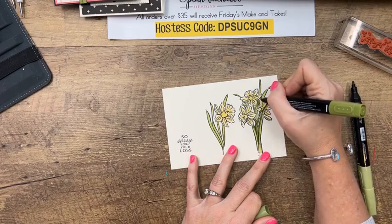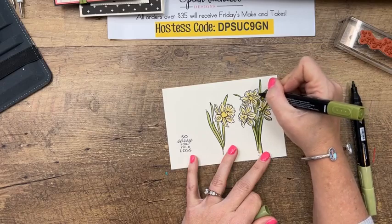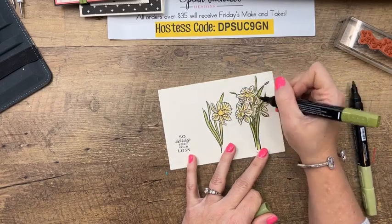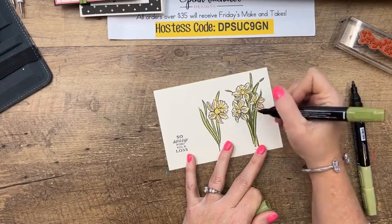Oh, I know what I was going to tell you guys. So here in San Antonio, I'm adding dark in here. Again, overlapping underneath, below, we're adding the dark Old Olive.